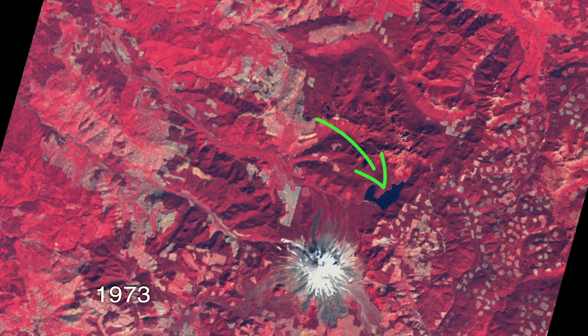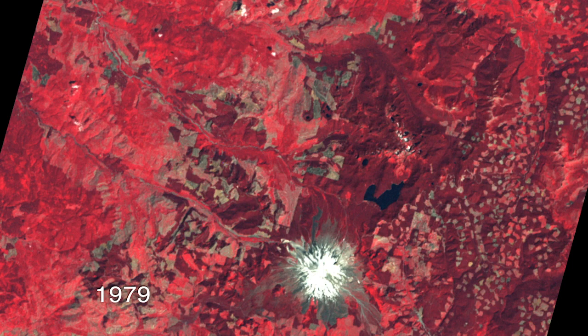And then Spirit Lake, just to the northeast of the volcano, you will see that the shape of that lake will change radically after the volcano erupts. Well, in this image, if you remember that large clear cut that I pointed out, you can see that it's starting to go from that bluish cast to having more red, which indicates recovery following harvest. And 6 years has passed, so you would definitely expect that in a very productive forest like this one. And it has been joined by a lot more clear cuts in that area too.